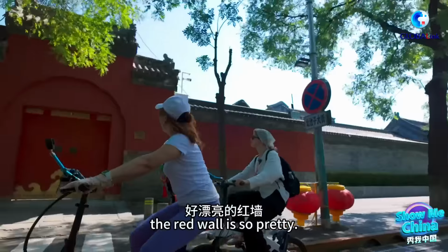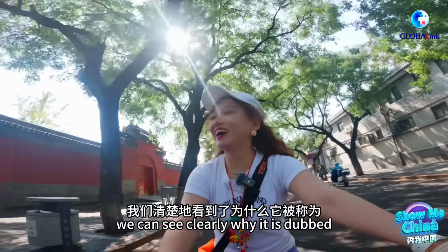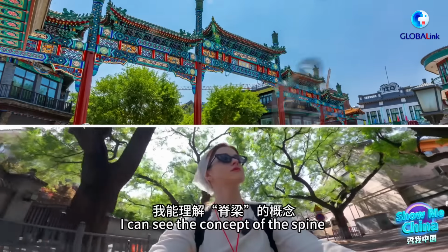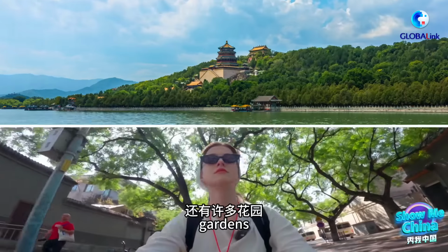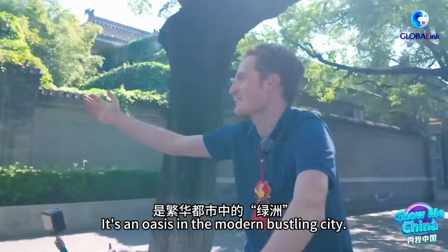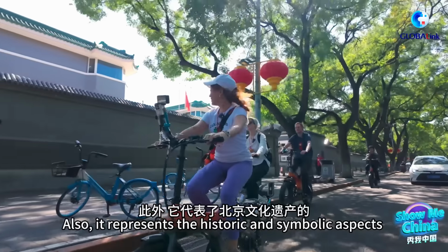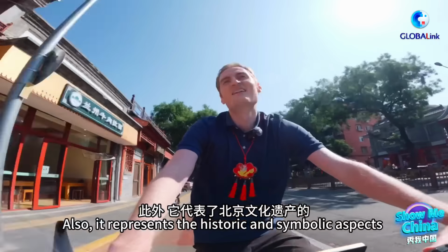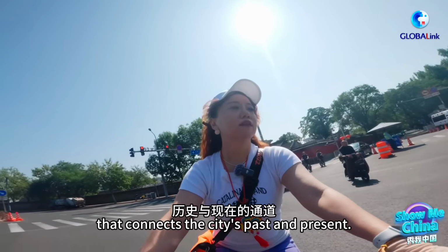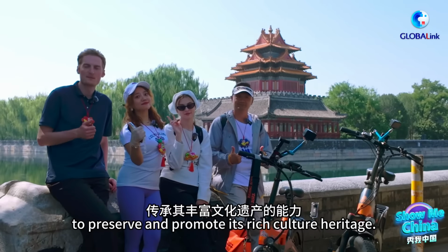It's so pretty. Now, as we ride along the central axis, we can see clearly why it is dubbed the spine of the city's culture. Yes, I can see the concept of the spine because so many royal palaces, gardens, and temples are built along it. Yes, so many ancient buildings. It's an oasis in a modern, bustling city. You can see how Beijing looked hundreds of years ago. Also, it represents the historic and symbolic aspects of Beijing's cultural heritage, serving as a prominent pathway that connects the city's past and present. It's a testament to the city's ability to preserve and promote its rich cultural heritage.